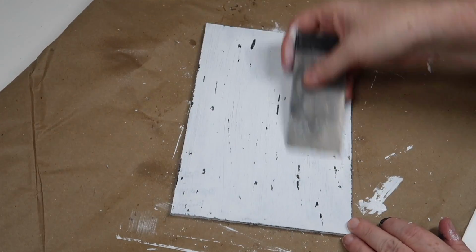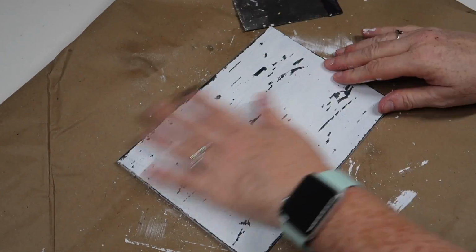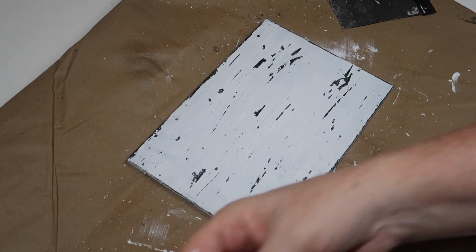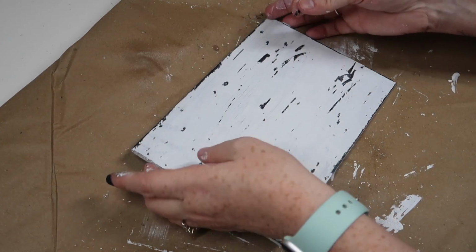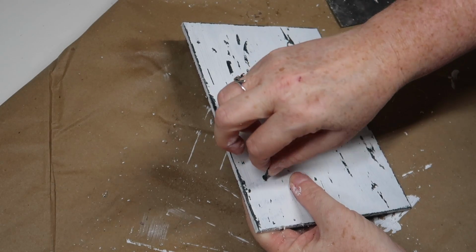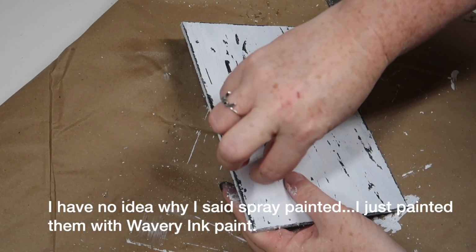Now she's going to scrape some of the white off so that some of the black shows through. This is like in elementary school when we used to take colored pencils and we would draw like a kaleidoscope picture all over a full page of paper in all kinds of different colors. And then after it was dried, we would paint over it with black paint.